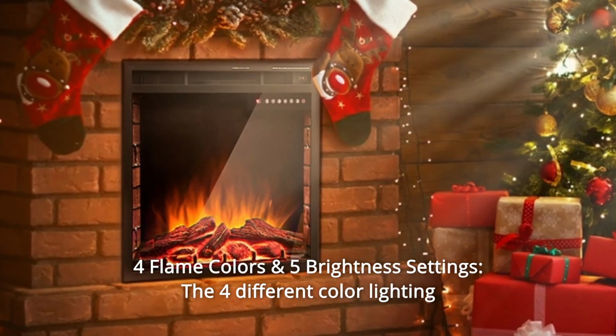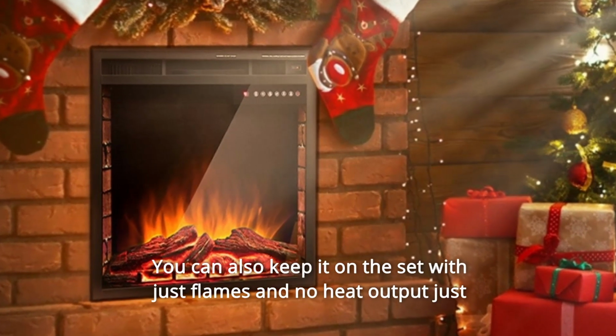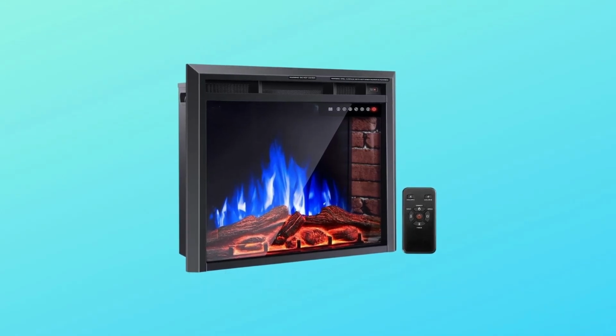Number 2. 4 flame colors and 5 brightness settings. The 4 different color lighting and 5 brightness options make it a fun mood effect if you choose. You can also keep it on the setting with just flames and no heat output, just for the look of having a fire going.